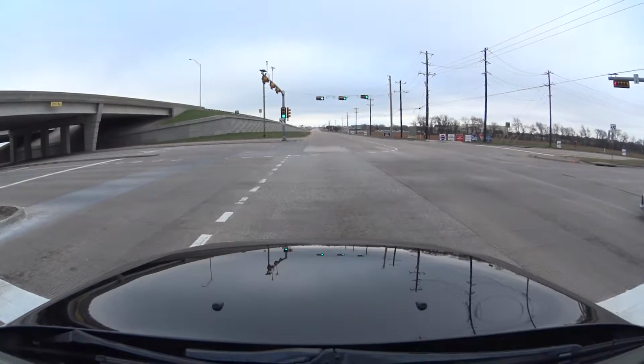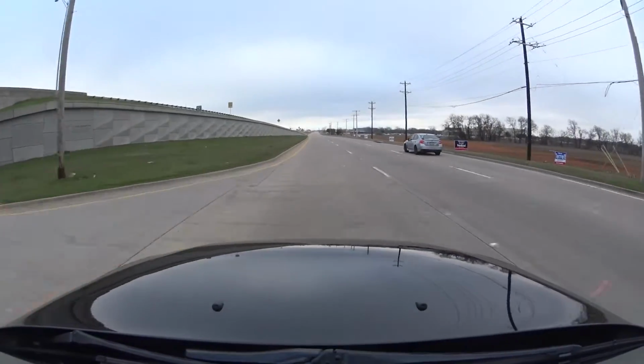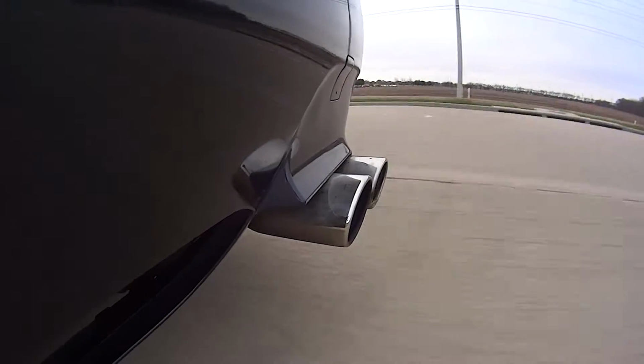He's gonna do anything. Don't egg him on. If he goes for it, then we'll run him down anyway. There you go. He did the whole flash his headlights. That was hilarious.